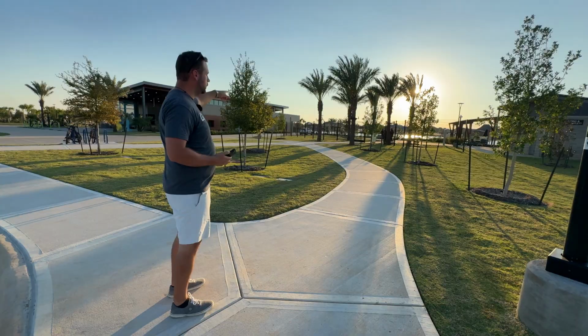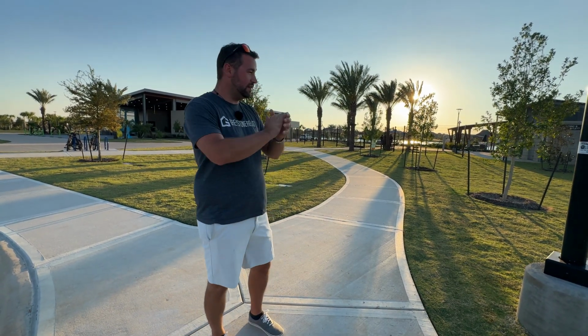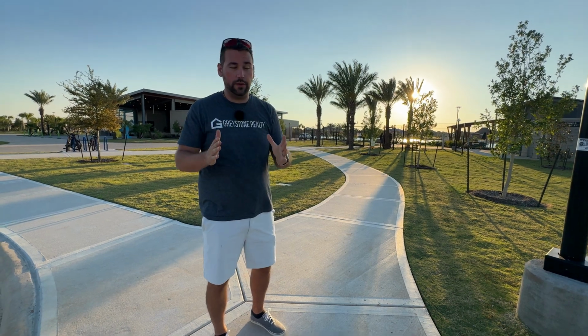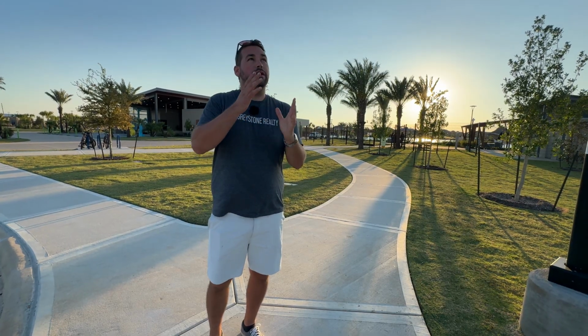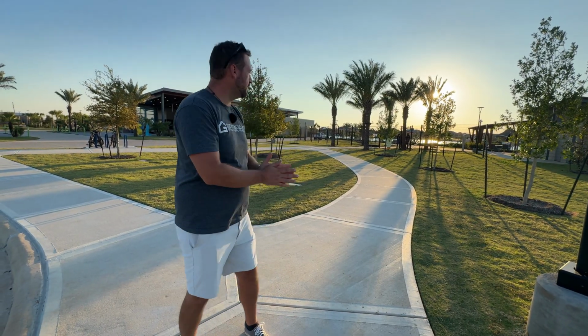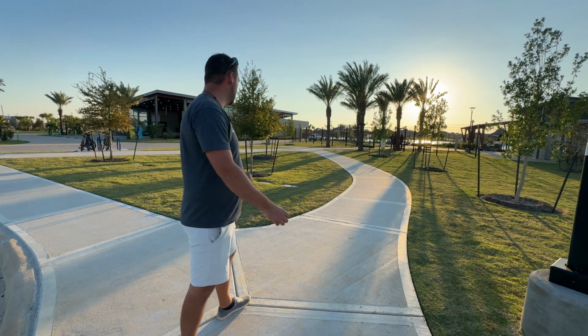Now they have a lifestyle director here in this neighborhood. So this is like literally living in a full-time resort. I'm not even kidding. The lifestyle director makes sure that the calendar is booked with events every single month. And there's something always going on here in Sunterra, which is absolutely amazing.